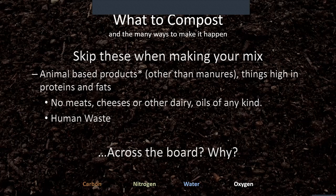And those things do not break down in the composting process. So what we want to do with those things is leave those out. We don't need, for example, antidepressants making it through the composting process and getting into our tomatoes. Or, you know, maybe we do. I don't know. I'm not trying to talk about that. But that's what the concern is with that.